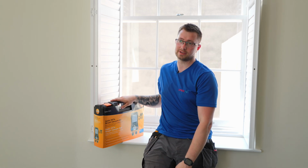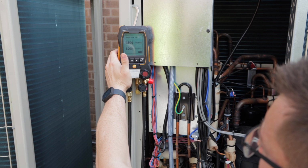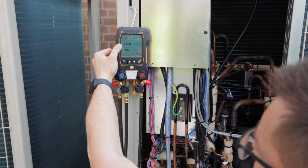The old way that we was doing things was with analog gauges. So we'd look at an analog gauge and there was always that discrepancy of the needle width. So you'd look at the manifold and you'd go, is it under, has it lost, has it not? So the benefit of 557s and going digital, everything is right in front of you, everything is very, very precise.